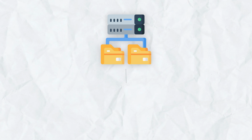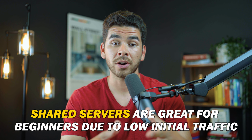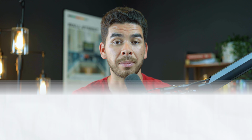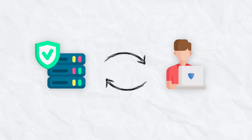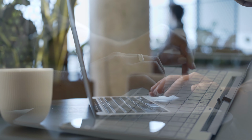Shared servers share the resources on a computer with other websites. Shared servers are great for beginners with not a lot of traffic going to their website. When you see speeds on your website starting to slow, then it might be time to go to a private server. And a private server is just a portion of a server or a computer set aside for your own use. Now there are still others using resources on the same computer as you, but you have a specific part of the computer dedicated for your own use and no one else.